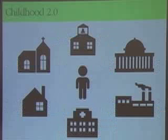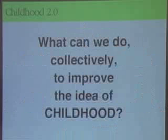And so I would say, if a child can't do anything about making the experience of childhood better for themselves, then whose responsibility is that? It's ours, if we have the power to shape those other elements around the childhood experience. So I ask here, what can we do collectively, as a group of insiders, of smart people who are committed to kids, to benefit the experience of childhood for all children everywhere?